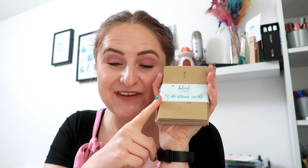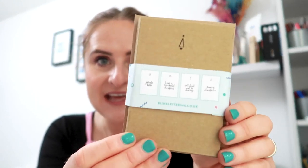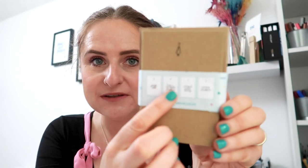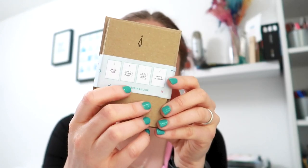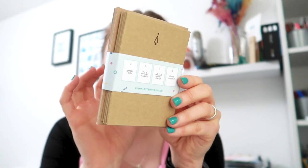But also I'm hoping to get some products into a local shop called Pen Gallery. And I figured I need to have my branding on them. I can't just sell random packs of cards without any information. So it just says 12 Christmas cards on the front and then it shows the designs on the back. That's because I have two packs of these. So this is the illustrative pack and then I also have a bold pack as well. So yeah, that's what I've been doing this morning.